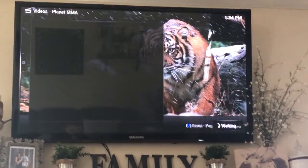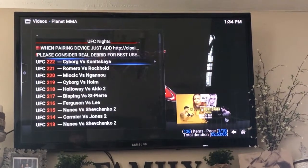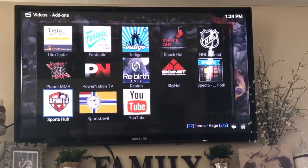So that's pretty much it, guys. There's a couple other add-ons on there, but it's pretty much the main ones for movies, TV shows, and live TV that I use. It's not really worth filling your box up full of pointless add-ons.